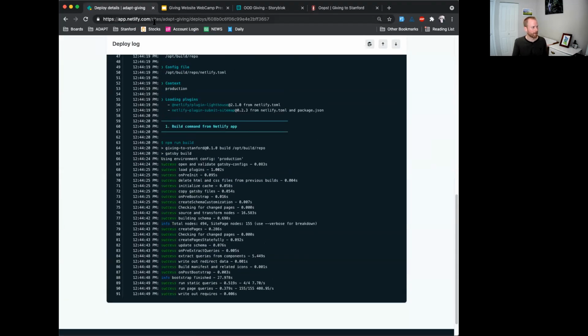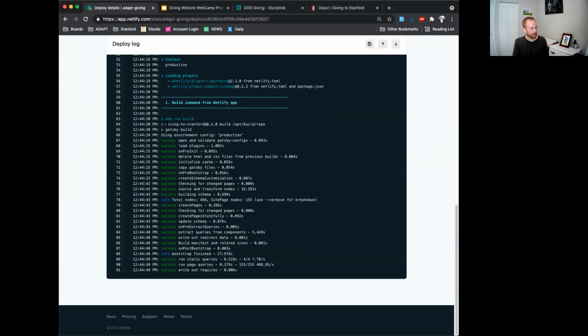So it's found the code. It's got a configuration file. It's loading some plugins that we've added. It's pulled content from our GitHub code repository. It's found out that it's a Gatsby build, so it's got some tuning just for Gatsby. It's found out, oh, we've got pages. We've got a total of 494 things coming from Storyblock, a total of 155 pages. And it's going to build all of those statically in HTML, CSS, and JavaScript.